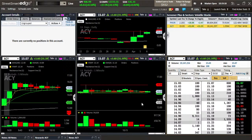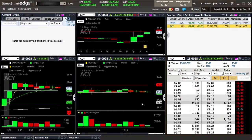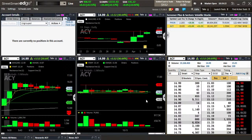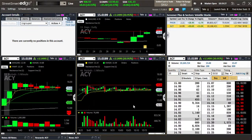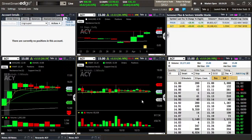Come on, baby. Get up and get going. It's the lowest float on the day, so we know it can move. It just needs to get some manipulation in here. Those big companies need to manipulate it a little bit. Dump some money into it.